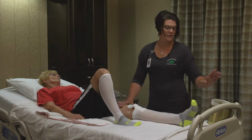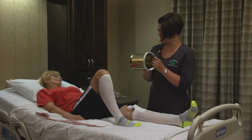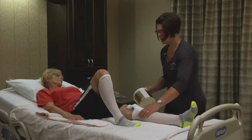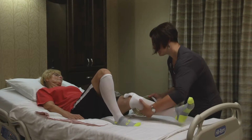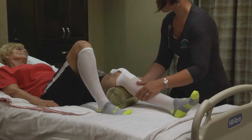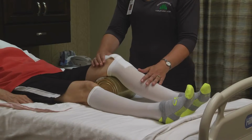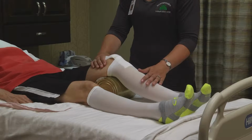The next exercise we're going to use this coffee can for. You can take this coffee can home with you so that you've got it at home. But I'm going to have you just very carefully bend that knee up a little bit, and I'll help you. And slide that coffee can under the knee. And this exercise is meant to straighten and bend the knee. This is called a short arc quad.